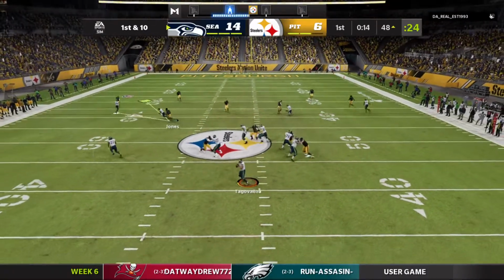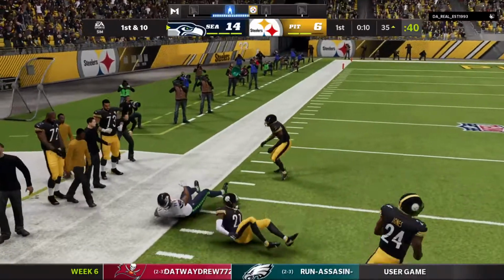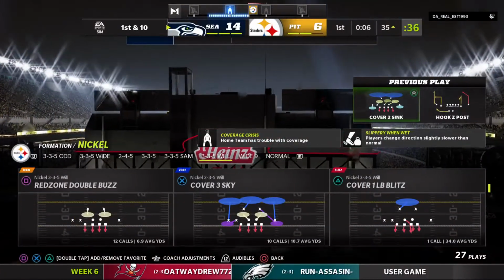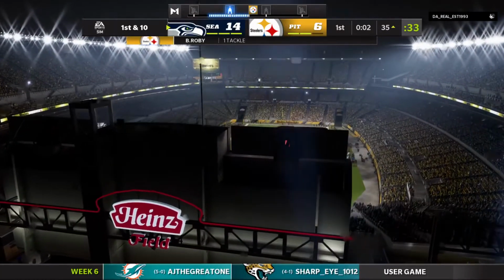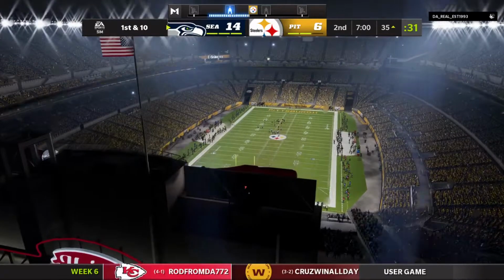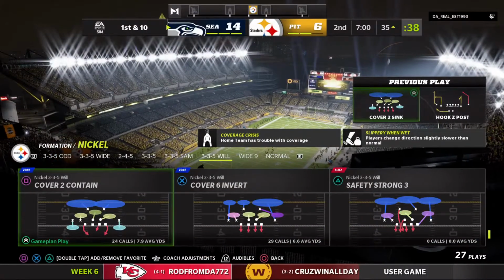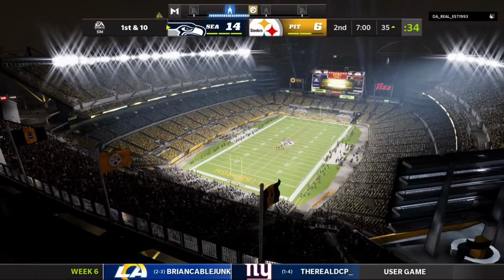Tua now on first down. That's complete to Peoples-Jones. And he's got this down to the 35. A gain of 14. First down, Seattle. After one, 14-6 our score on EA Sports. 14, Steelers 6.